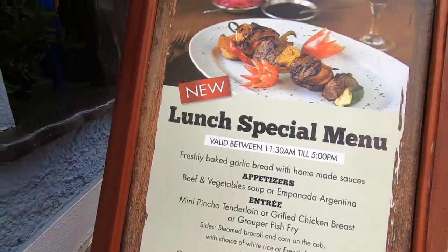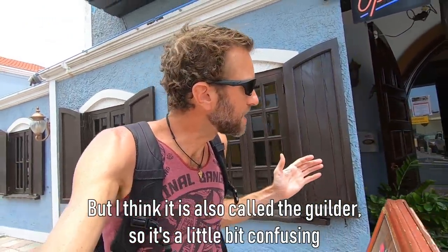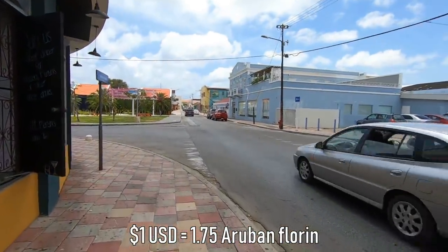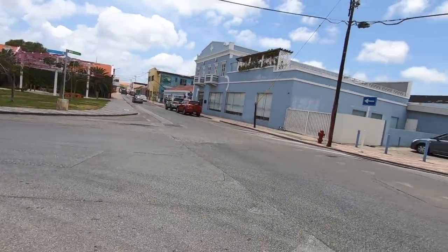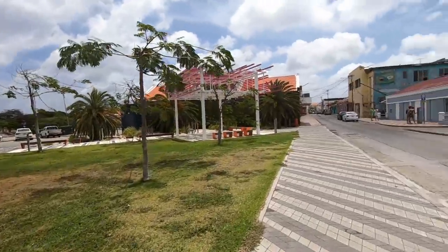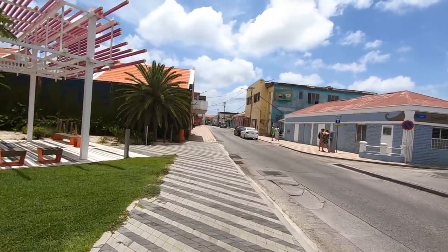And so they have a local currency. It is called the florin, but I think it is also called the dollar. So it's a little bit confusing. But they use both the US dollar and the local currency, and it seems like basically everywhere you can use either one. Like most of the businesses, I guess, will accept either one. And so I've just been using US dollars so far, and it is a fair rate between the two. Apparently there isn't any advantage to using one or the other.